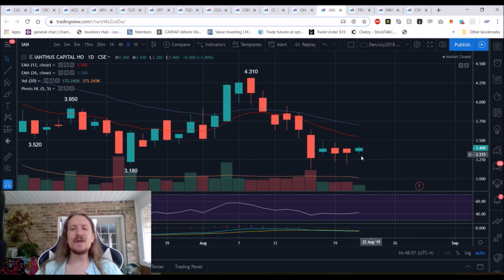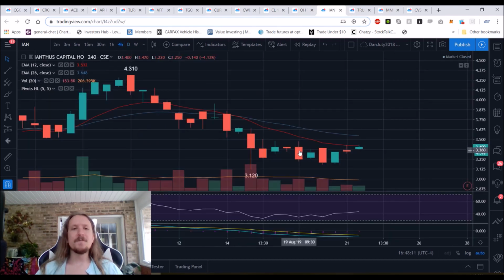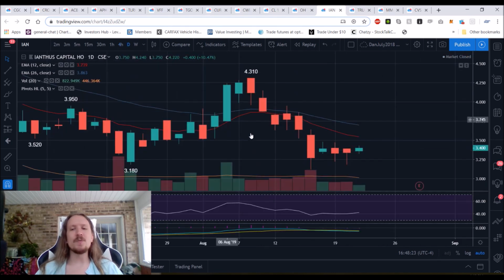IAN, still not doing anything, just trading sideways, 4-hour time frame. Resistance is 347 and 350. And for the bulls to hold, support is 318 and 312. So 2 support levels, 2 resistance levels. If we break this pattern bullish, we zoom out to the daily, and we're just looking for a lower high compared to 395. If we break it bearish, we're looking to test the lowest prices we have seen.